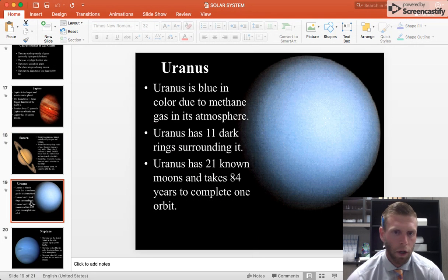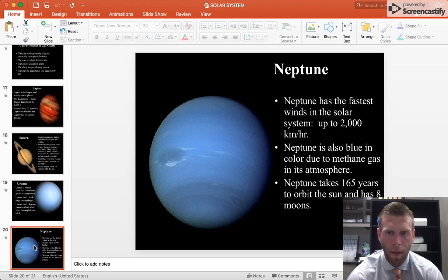Wild. Uranus. It is blue due to the methane in its atmosphere. So the methane gas creates that blue color. Uranus has 11 dark rings surrounding it, and it has 21 known moons and takes 84 years. 84 years to get around that beautiful sun.